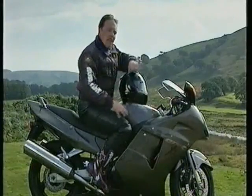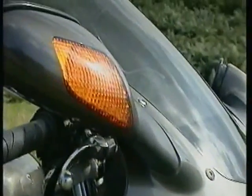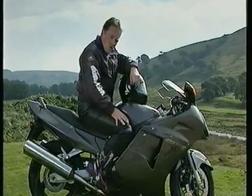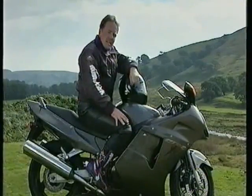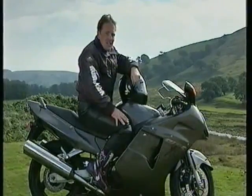Honda have been clever at cleaning up the front of the Blackbird. It's got a unique aerodynamic headlight and they've built the indicators into the back of the mirrors. But aerodynamics are not enough if you want to crack the double ton. You're going to need a mountain of horsepower, and the Blackbird just ain't got it.